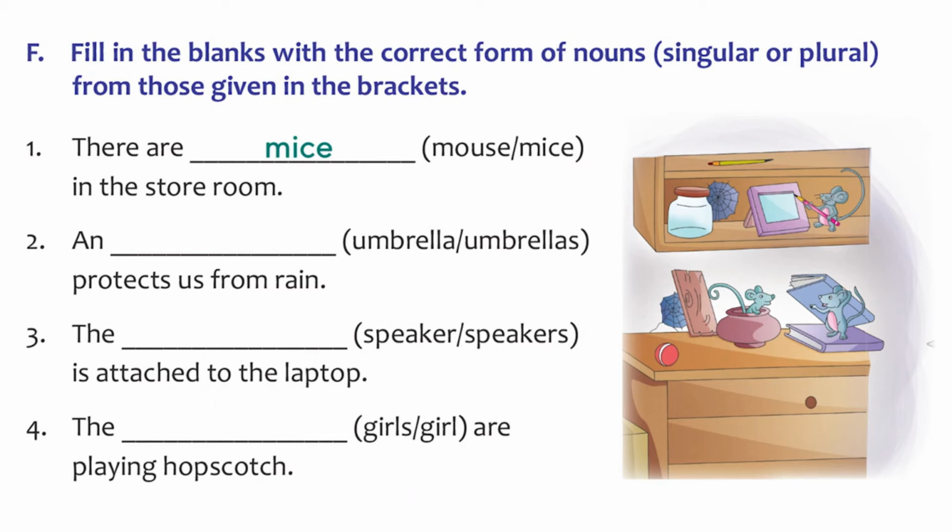The next one, an dash protects us from rain. We're talking about one umbrella. So let's write the word umbrella there. And the third one, the dash is attached to the laptop. Here we are talking about a single speaker. So we need to write speaker.